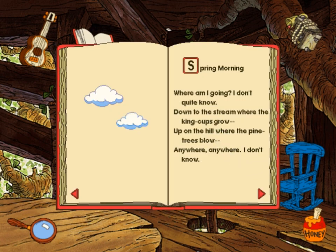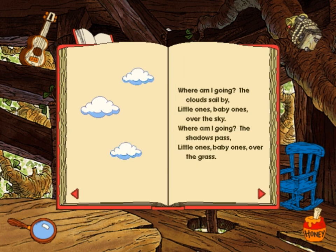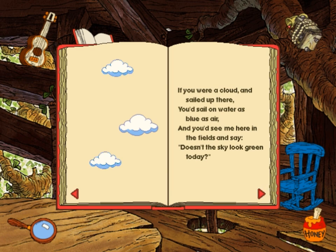Where am I going? I don't quite know. Down to the stream where the kingcups grow. Up on the hill where the pine trees blow. Anywhere, anywhere, I don't know. Where am I going? The clouds sail by. Little ones, baby ones, over the sky. Where am I going? The shadows pass. Little ones, baby ones, over the grass. If you were a cloud and sailed up there, you'd sail on water as blue as air. And you'd see me here in the fields and say, doesn't the sky look green today?